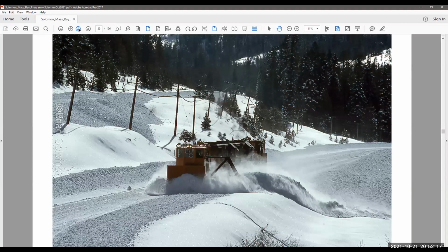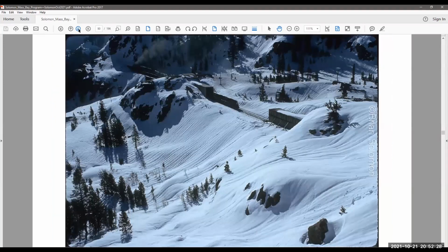When it starts snowing, they bring out flangers, and if it starts snowing a little more, they bring out these big Jordans. These are big Jordan spreaders that were specifically designed for snow service on Southern Pacific. And it's amazing how much snow they get. So here we have one of those coal trains coming up track 1 in the dead of winter.